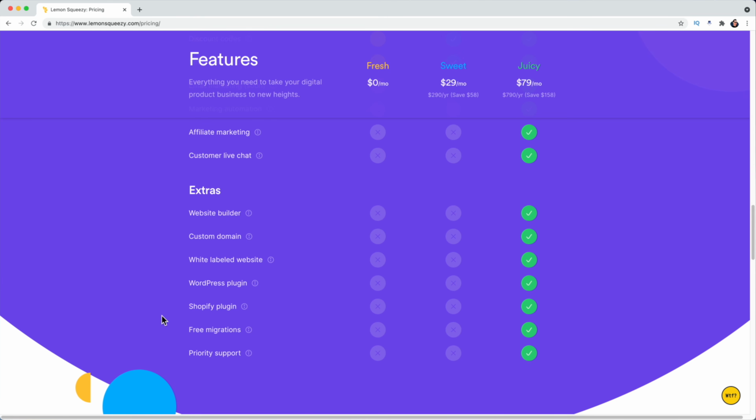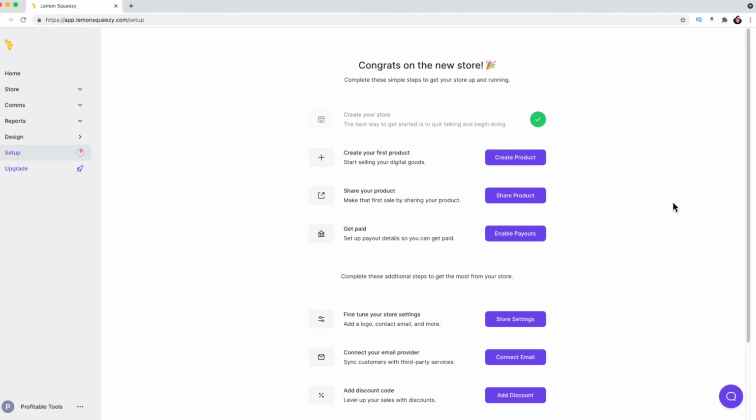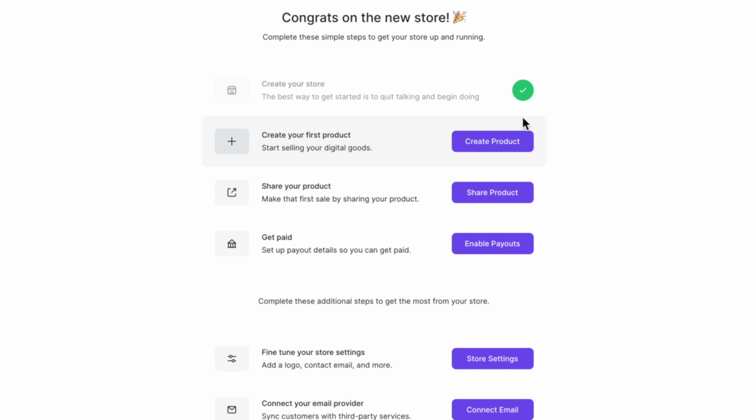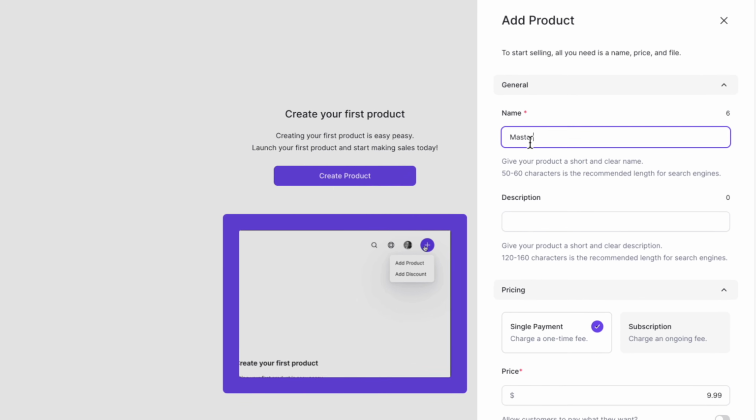All right, so I've just created my new account here. You can see it's called Profitable Tools in the corner, and they give me a nice little checklist of things to do. The first thing they want me to do is to create my first product. So let's go ahead and do that together. I'm going to be launching my first course soon. I'm not planning to actually use LemonSqueezy to sell it, but let's go through the process as though I were. Now I'm going to call this Mastering Mautic.